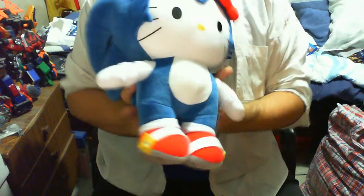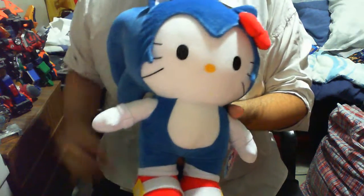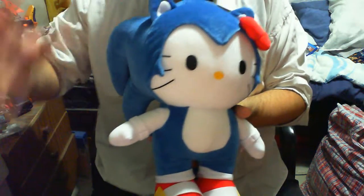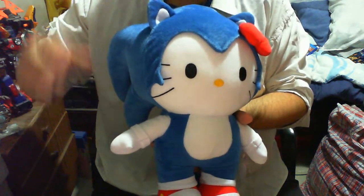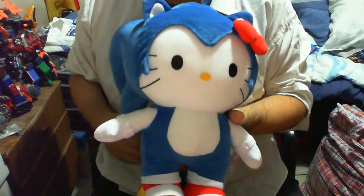I'd like to have this plush at the front as the centerpiece of all my plushies, but I'll probably have it further back, in the corners. When I have all my plushies displayed in my new place, my new house, I'll show you that sort of stuff. So it's kind of a nitpick and a flaw in itself.